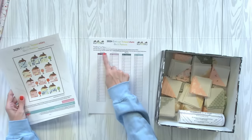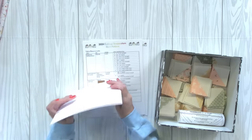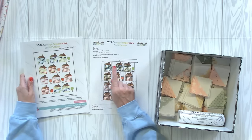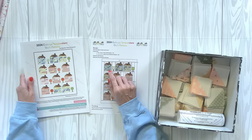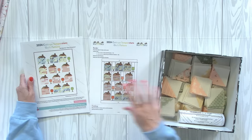And then you write in your temperatures. And then my goal is each, like this is January, February, March, I will be doing each house one at a time. So next weekend, I'll do the whole month because I already have started, and I'll just lay them out.